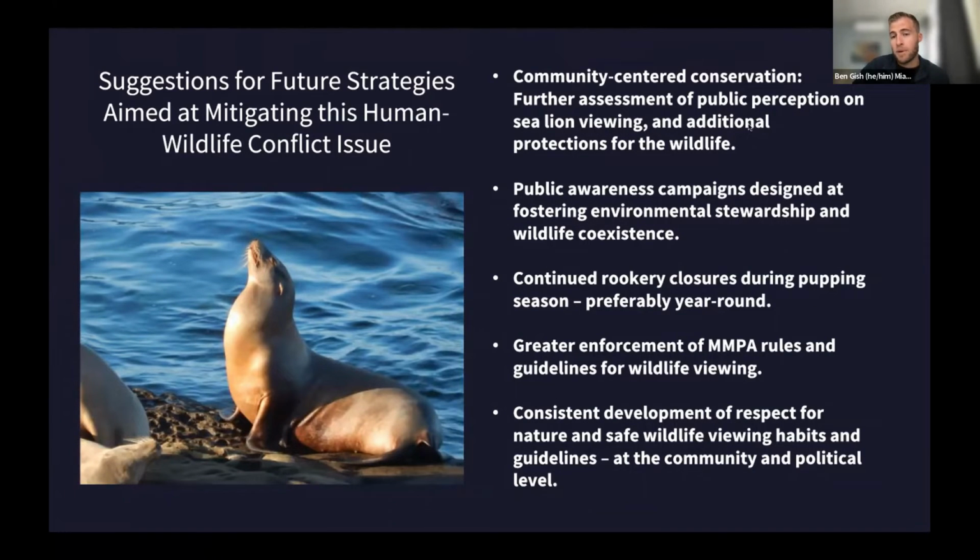lion viewing and public perception on additional protections for the wildlife, public awareness campaigns designed at fostering environmental stewardship and wildlife coexistence, continued rookery closures during pupping season, preferably year-round, greater enforcement of MMPA rules and guidelines for wildlife viewing, consistent development of respect for nature, and safe wildlife viewing habits and guidelines at the community and the political level. And I think that wraps up my slides and presentation that I have.